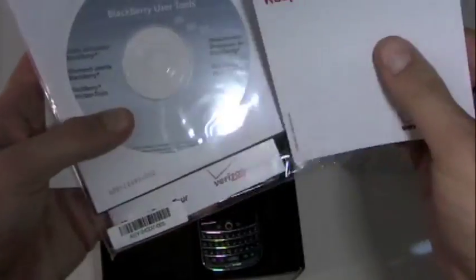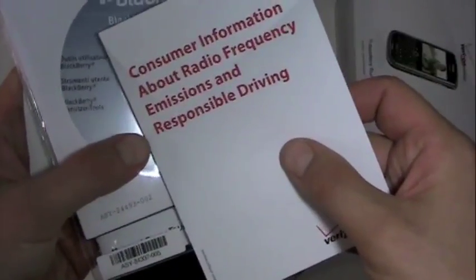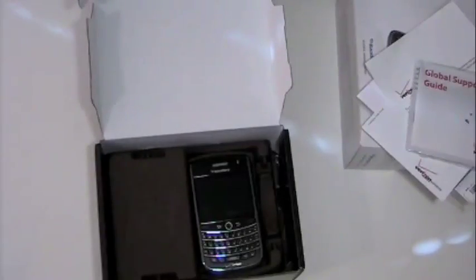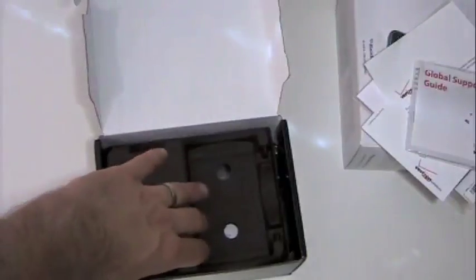In the box, you get some manuals. Yeah, don't text and drive. That's all I'm saying. You get your software, some more manuals, global support guide. So if you want to use the SIM card, not unlock it, and roam the world, you can do that. Here's the phone. We'll get to that in a second.